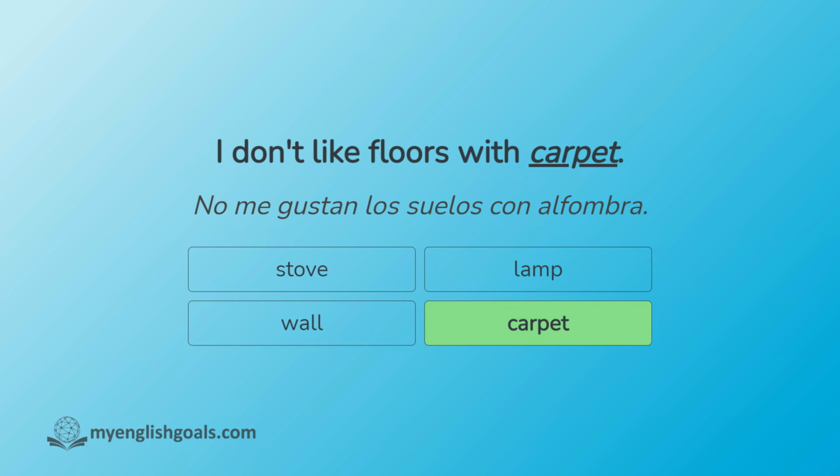I don't like floors with carpet. No me gustan los suelos con alfombra.